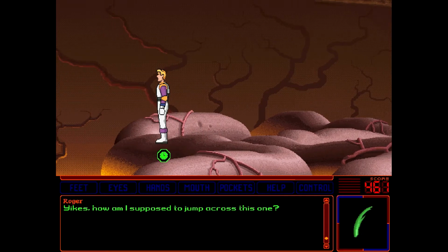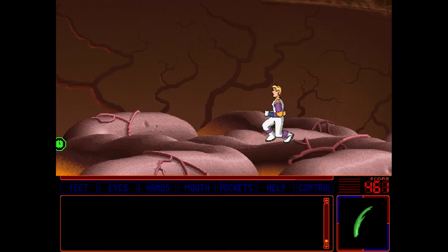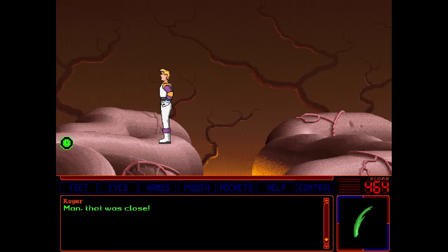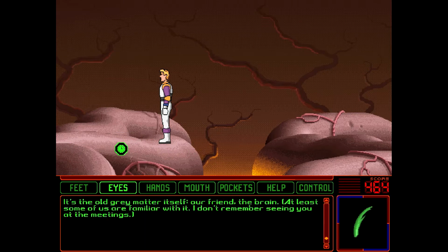Yikes. How am I supposed to jump across this one? Well, I would say we just take a running jump, Roger. Come on, Roger. There we go. Man, that was close. This is the meninges. It's the old gray matter.